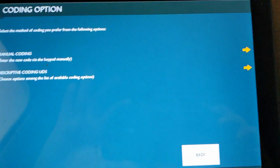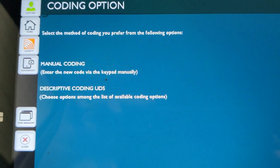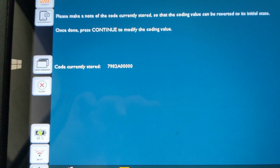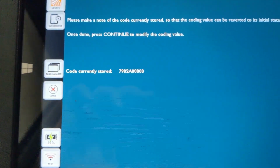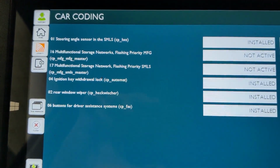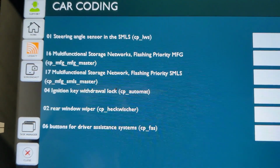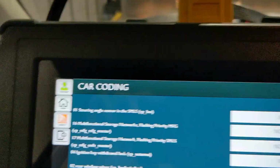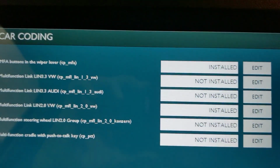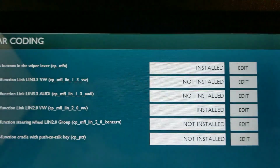All right, I'm gonna show you something pretty cool. Remember earlier we went into descriptive coding and manual coding. We have two options. If we go into descriptive coding, now it makes you scroll through all these inputs, and you have to figure out whether it has a steering angle sensor, whether the rear window wiper switch, and then you can edit them, install, not active, and then you can go from there. Me, I'm very lazy. I don't want to do this. So let's back out.